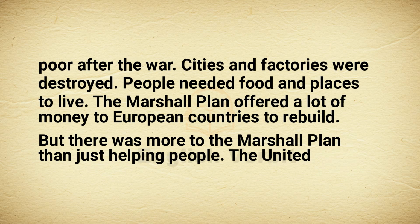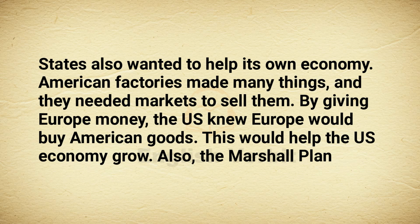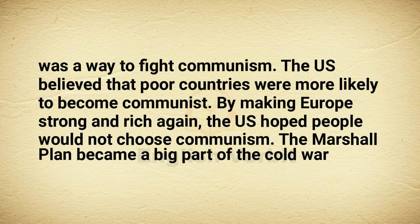But there was more to the Marshall Plan than just helping people. The United States also wanted to help its own economy. American factories made many things, and they needed markets to sell them. By giving Europe money, the U.S. knew Europe would buy American goods. This would help the U.S. economy grow. Also, the Marshall Plan was a way to fight communism.